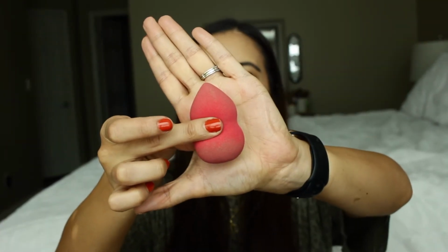And don't get it confused with the black one. I think I saw a black one. It is not the same thing. You need to get the one that's red. Once you try it out, I swear, I think you guys will fall in love. But yeah, I really recommend this.